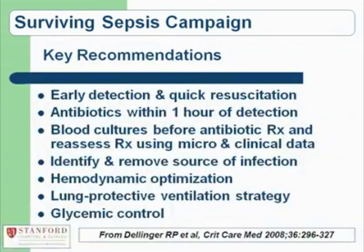Obviously, early detection that the patient has sepsis is important, and quick resuscitation if the patient has already deteriorated. Treating the infection with the appropriate antibiotics. Making the diagnosis is often helped by doing blood cultures and by certainly examining the results of the cultures in the microbiology laboratory. And then, of course, identifying and removing the source of infection is important. But a lot of focus has been given to stabilizing the patient even after all these things have been done.